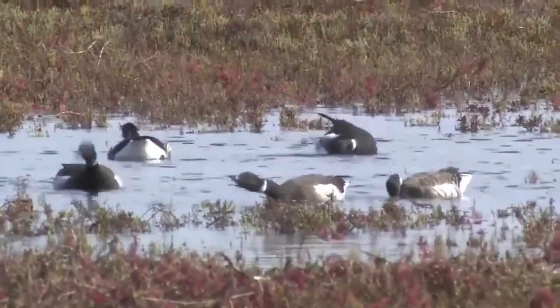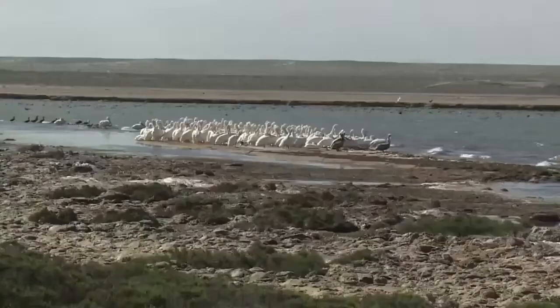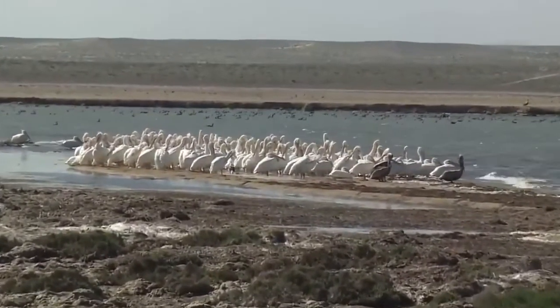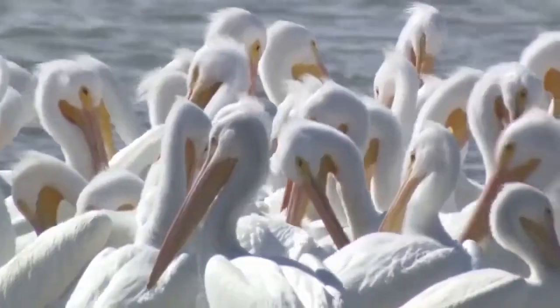This wetlands area is also an important wintering place for migrating birds. Every winter, 10% of the wild birds that migrate to Mexico pass the winter in the wetlands here. Brent geese and American white pelicans are among the many species of birds that pass the winter here.